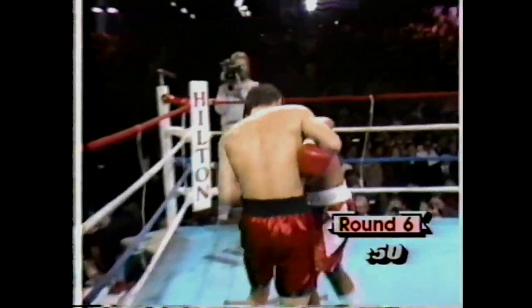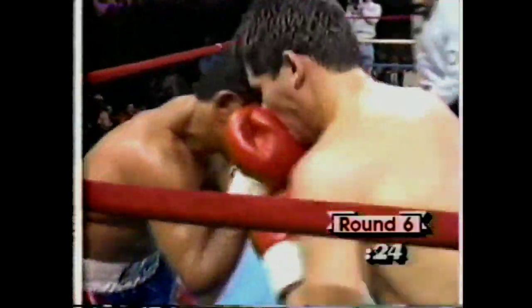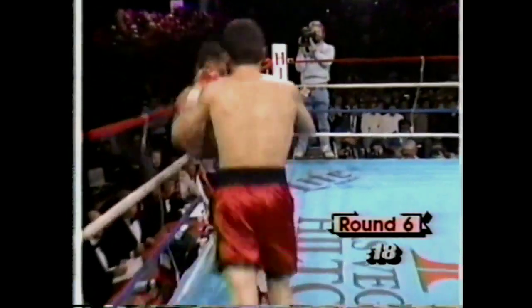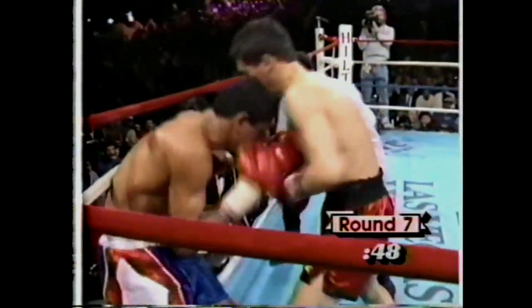Chavez again, everything in combination, and again a little bit of a headbutt. And of course, one of the judging criteria is ring generalship, and Chavez just seems to have all of that. Look at the combinations. And that hurt Rosario. Look at the combinations, especially when you're standing straight up. You see what happens there? Especially standing straight up.